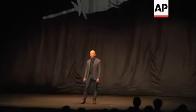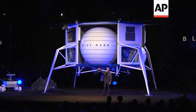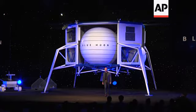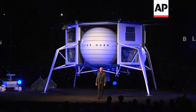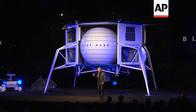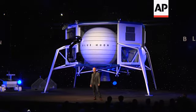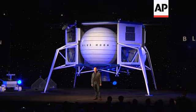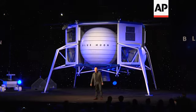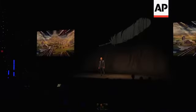Wow. If that does not inspire you. This is Blue Moon. We've been working on this lander for 3 years. It's a very large lander. It'll soft land in a precise way 3.6 metric tons onto the lunar surface. The stretch tank variant of it will soft land 6.5 metric tons onto the lunar surface.